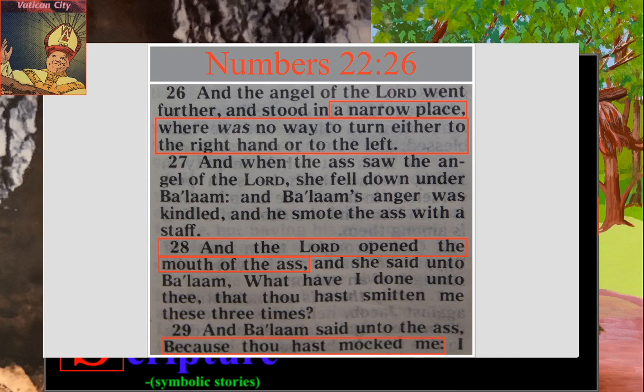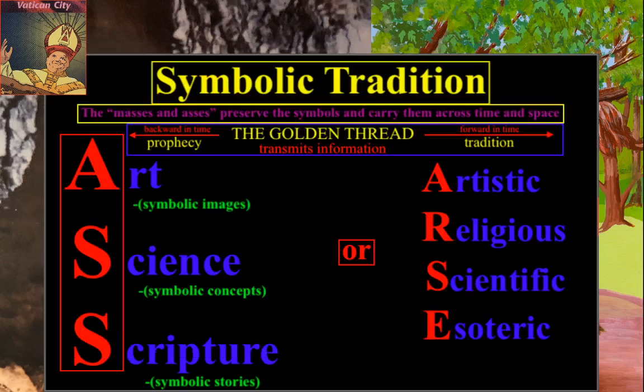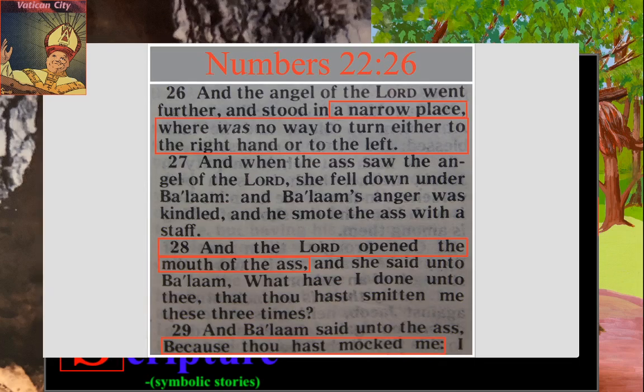And when the ass saw the angel of the Lord, she fell down under Balaam. And Balaam's anger was kindled, and he smote the ass with a staff. And the Lord opened the mouth of the ass, like the Lord speaks through the symbolic tradition. That's what I think. And the Lord opened the mouth of the ass, and she said unto Balaam, What have I done unto thee that thou hast smitten me these 3 times? It's always 3 times. Like Peter denies Christ 3 times.